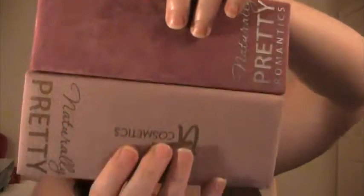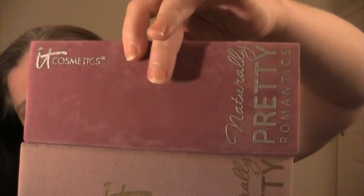Now I've geeked out a little on ya. Okay. The next thing are two eyeshadow palettes that I have restrained myself from buying two times. And I decided to just go for it. And the biggest reason why I hadn't purchased them already is the packaging. Because they are fuzzy. These are the Naturally Pretty and the Naturally Pretty Romantics palettes. Did I have them both upside down? I have one upside down. So, this is the Naturally Pretty Volume 1. This is the Naturally Pretty Volume 2, basically.